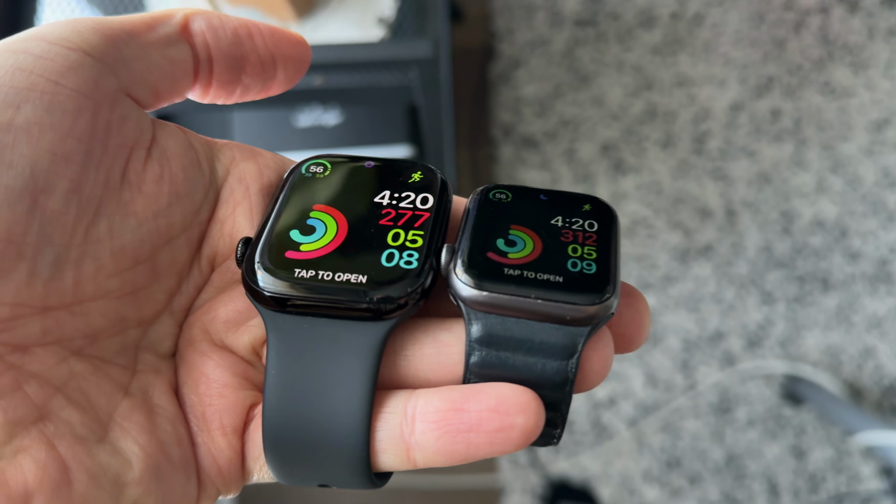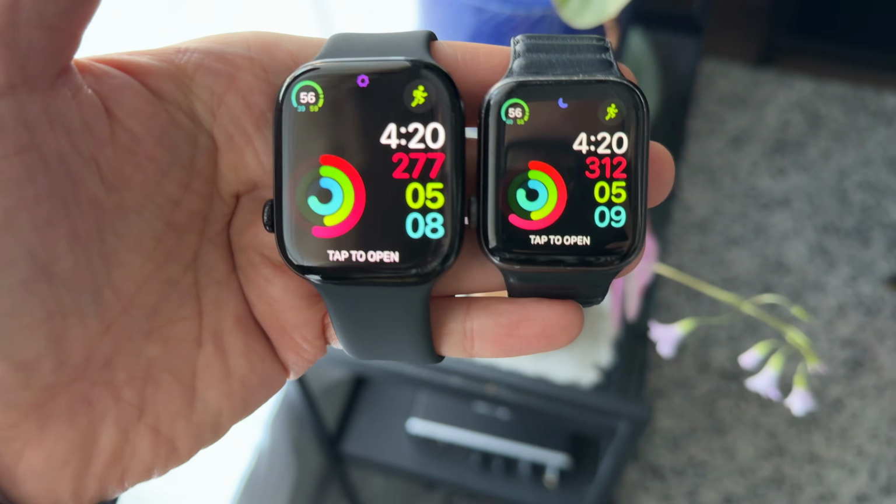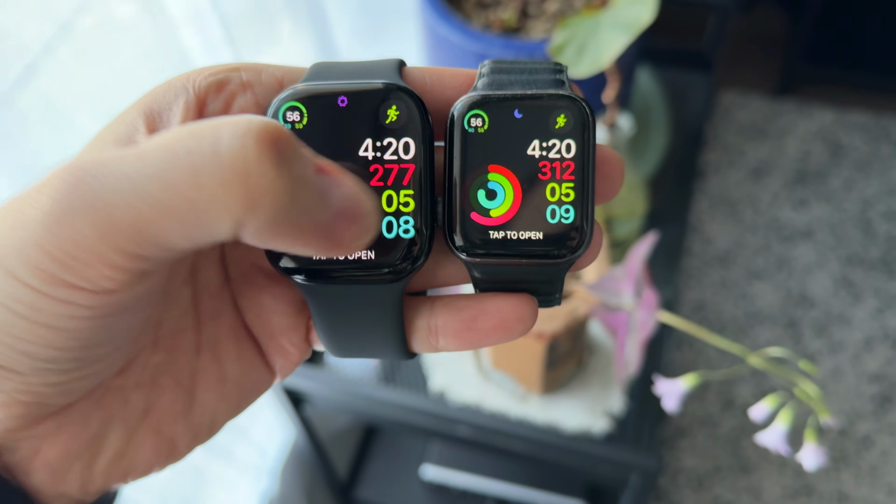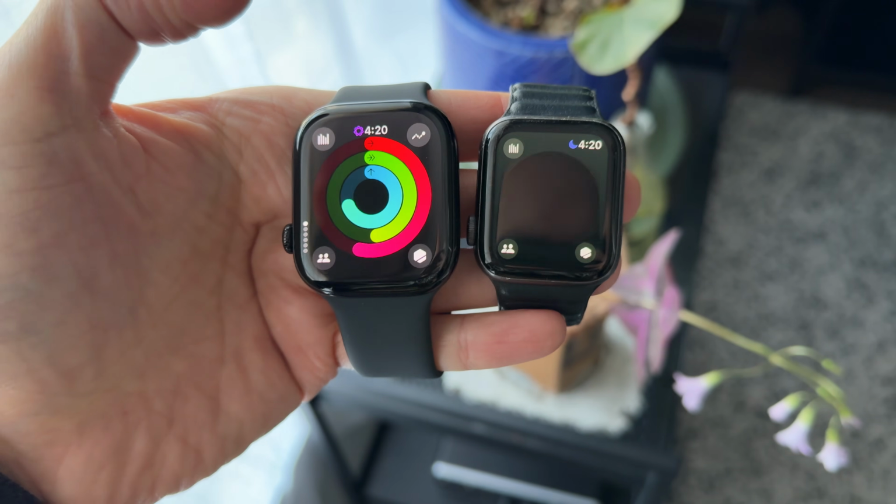It's noticeably brighter, and this 46mm display is not messing around. Like, it is so gigantic compared to 40mm on my Series 5. Can you tell that I didn't get a whole lot of sleep last night? Why the hell did I get this bigger size? Because I just wanted to try something different. I've been using this tiny little 40mm for a while, and I thought, Ben, what the hell? Get the 46mm. Treat yourself.